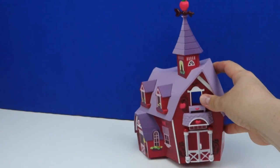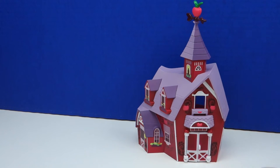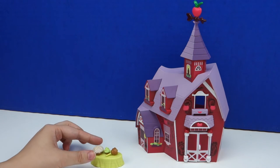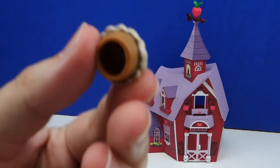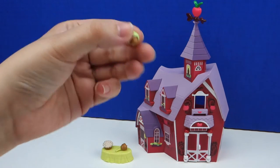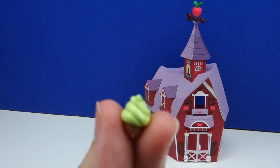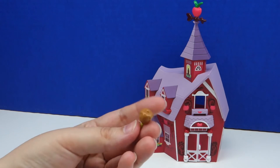And today, my little sister is helping me look at all these pony toys. Okay, so she's going to go ahead and show you all the little pieces that came with this set. So we have a table, and we have an apple fritter. We have a cupcake. Very small little cupcake. And then caramel apple.